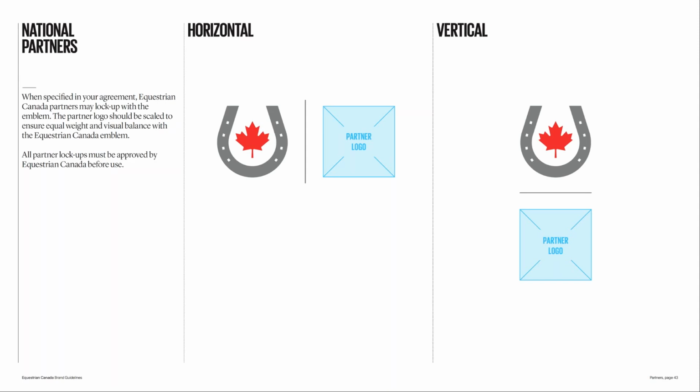Never know. And the text on the left speaks to some intention as well. It speaks to some of that gray area. So the partner logo should be scaled to ensure the visual balance is equal to the Equestrian Canada emblem. Cool.